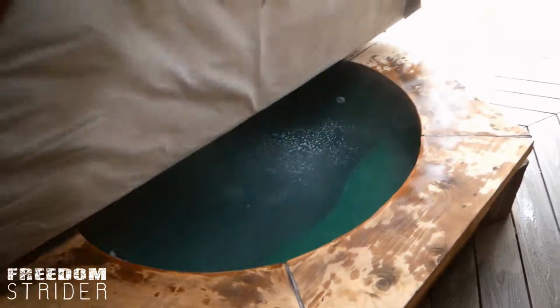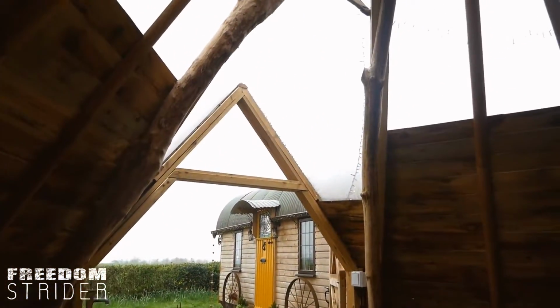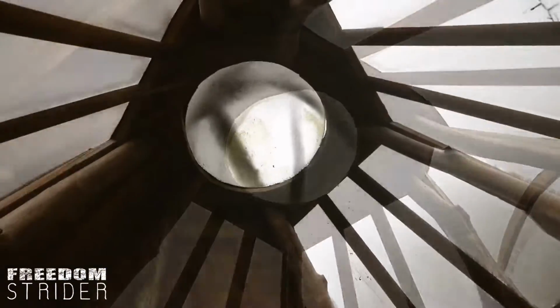This is all trees from up in the wood. And then you've got all the polycarbonate as well, which has just been raining on, so normally it's nice and clear. That's a dome. Is that polycarbonate as well? I think that's just an acrylic dome I managed to get online.